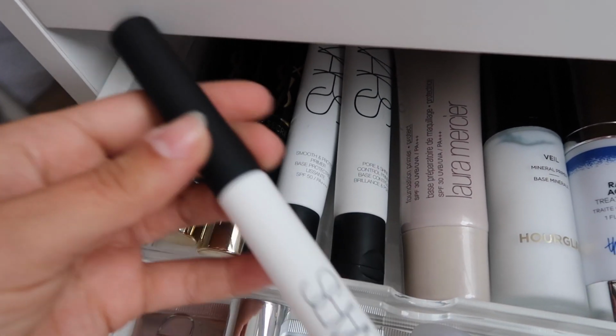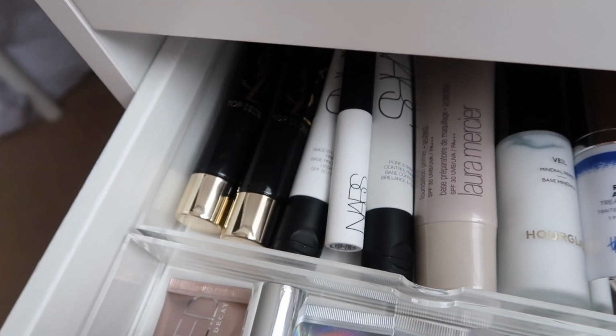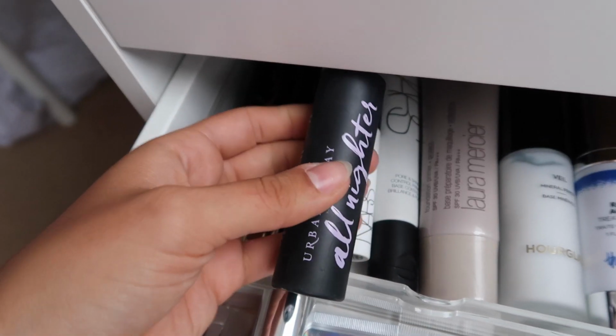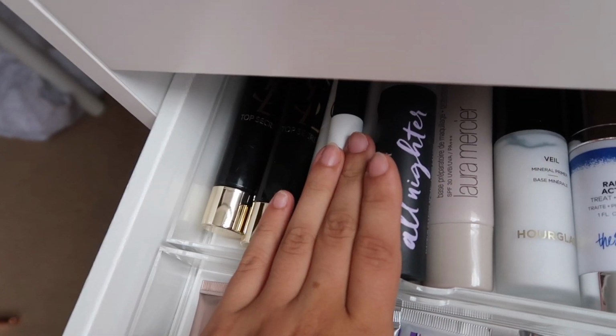And then I've also got the Burberry Prime Smudge Proof eyeshadow base. So that lives on top of there. And then I've also got an Urban Decay All Nighter setting spray. This is the new packaging. So yeah, I keep those there.